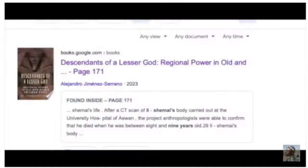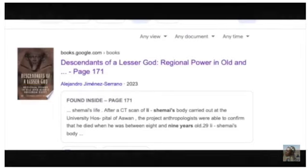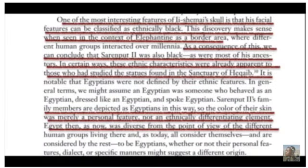So let's see what the Egyptologists say about what we see in those images that you didn't show your viewers. One of the most interesting features of Lishmai's skull is that his facial features can be classified as ethnically black. The discovery makes sense when seen in the context of the Elephantine as a border area, where different human groups interacted over millennia. As a consequence of this, we can conclude that Serpent II was also black.